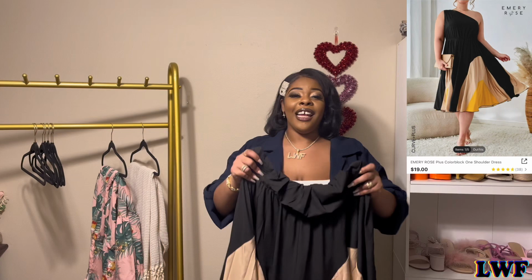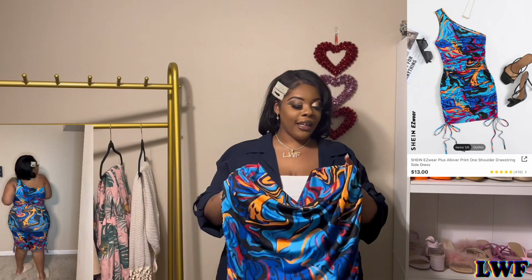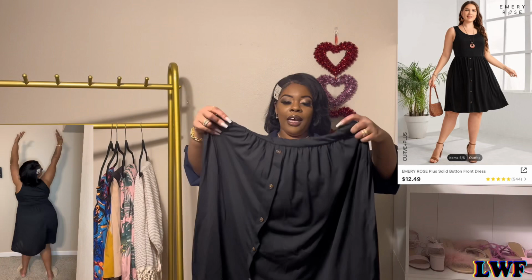Another. Ooh, now I've been seeing this Shein dress for so long, I never got it. Oh, yes. I love this. I literally have another dress just like this, so I already know this is gonna fit cute on me, and I'm gonna love it, and it's gonna be all things cute. This is an Emery Rose dress, so it's like a regular little black dress. I can't make a purchase without getting something black.